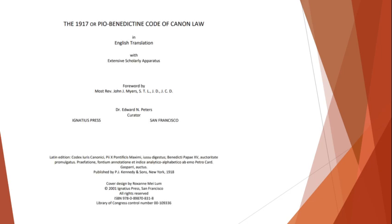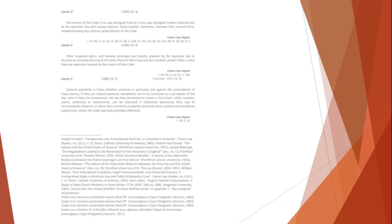So the next document is titled The 1917 or Pio-Benedictine Code of Canon Law, in English translation with extensive scholarly apparatus, foreword by Most Reverend John J. Myers, STL, JD, JCD, Dr. Edward N. Peters, Curator, Ignatius Press, San Francisco, Latin edition, Codex Iuris Canonici, Pii X Pontificis Maximi, and I won't read the rest of that. Published by P.J. Kennedy & Sons, New York, 1918. Cover designed by Roxanne May Loom, 2001, Ignatius Press, San Francisco. All rights reserved. And those are the ISBN and Library of Congress control number.